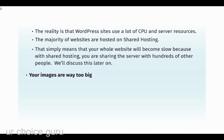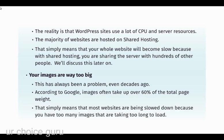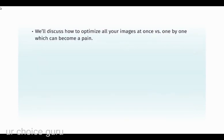Your images are way too big and they need to be squeezed down. This has always been a problem, even decades ago. According to Google, images often take about 60% of total page weight. In other words, they take up too much room and you need to size them down. This means most websites are being slowed down because they have way too many images that are taking too long to load. We'll discuss how to optimize all of your images at once or one by one, and how to speed that process up.